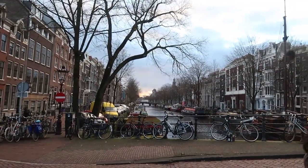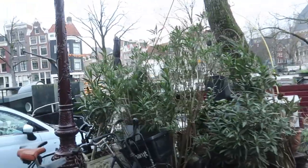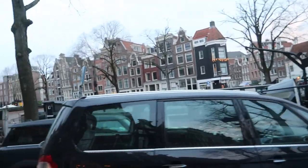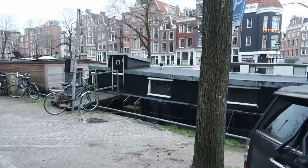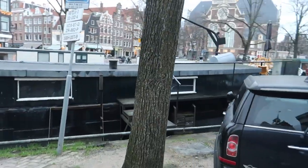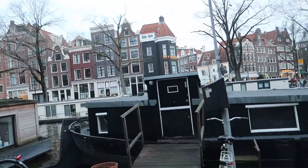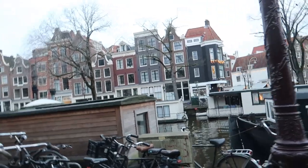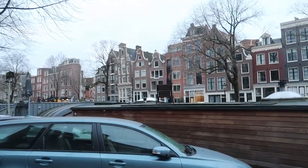But yeah. On the main canals near Dam Square, you don't really see boats sitting here on the side. But in Amsterdam, there's a lot of people who live in houseboats. So these are houseboats, lined up side by side in the canal. I'll show you a view from the bridge, but this is the less touristy area, I would say. So that's why they're here. The boats don't really go anywhere. They just live in them.